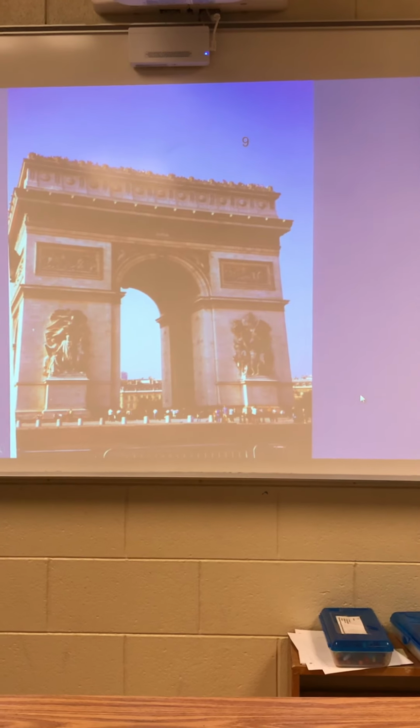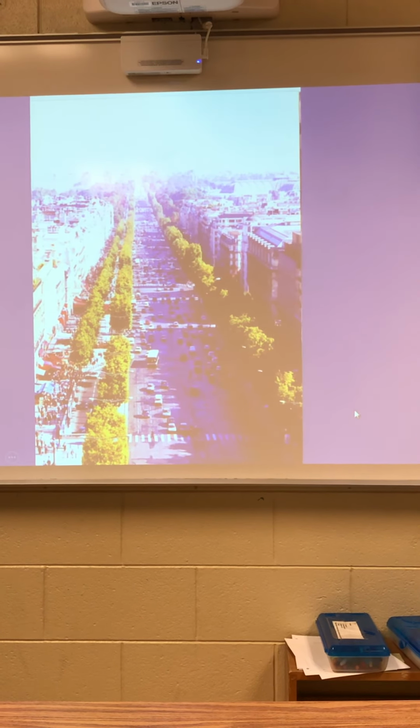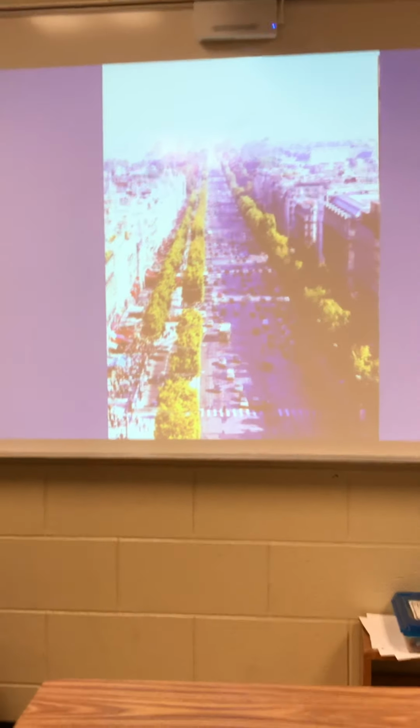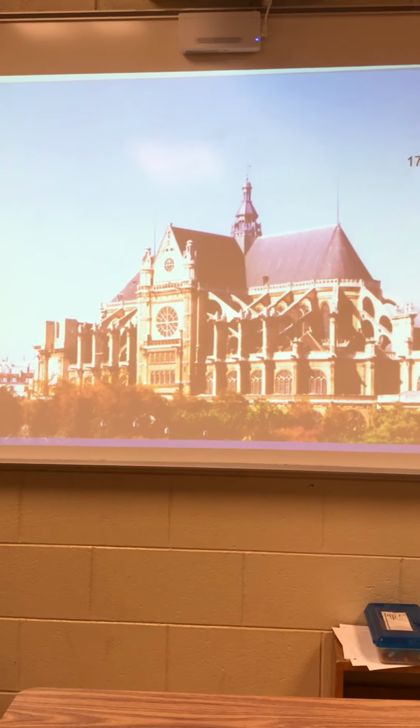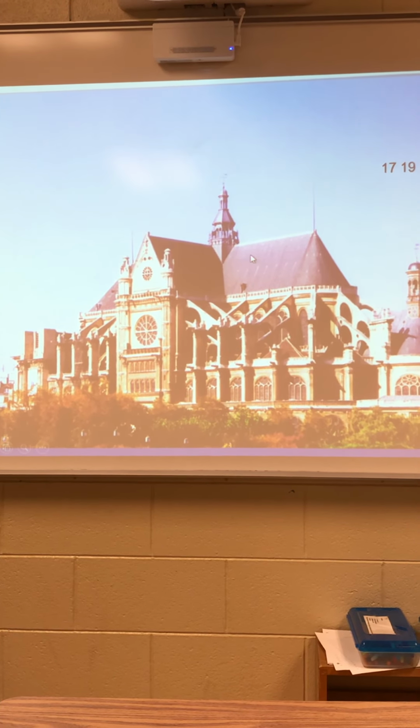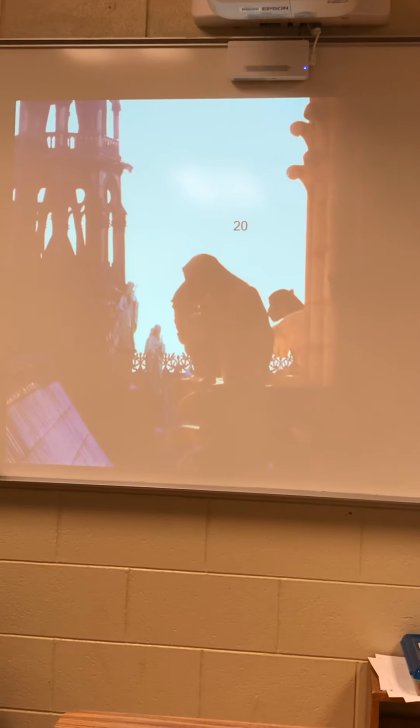This again is the Arc de Triomphe, and it looks down on the Champs-Élysées. This is the street that has really expensive stores on it. And Notre Dame Cathedral again, remember that the back of it burned down last year, and I believe it was May. And this is one of the gargouilles that's on top of the Notre Dame. Remember that they thought that these would keep away evil spirits, and also they act as gutters to drain water off the top.